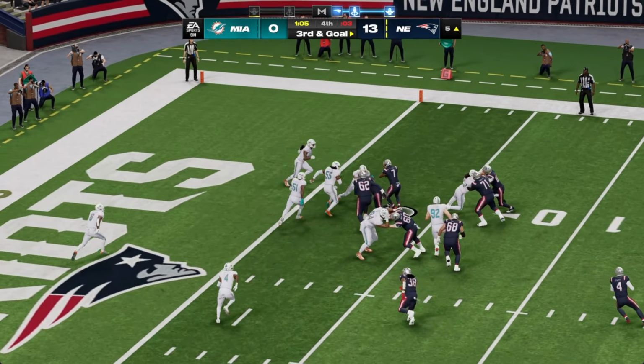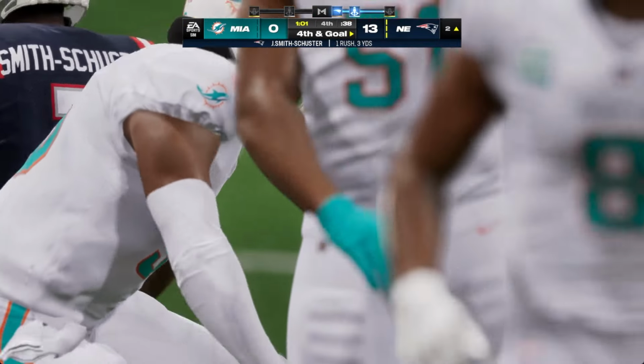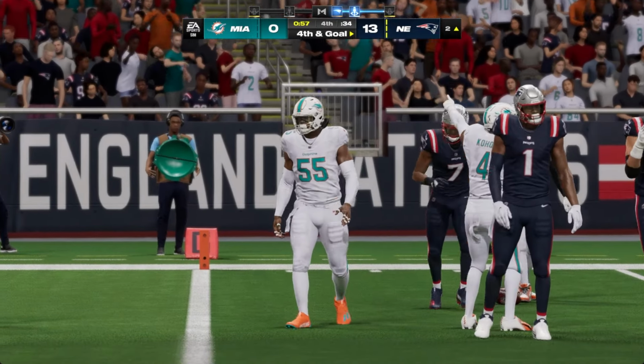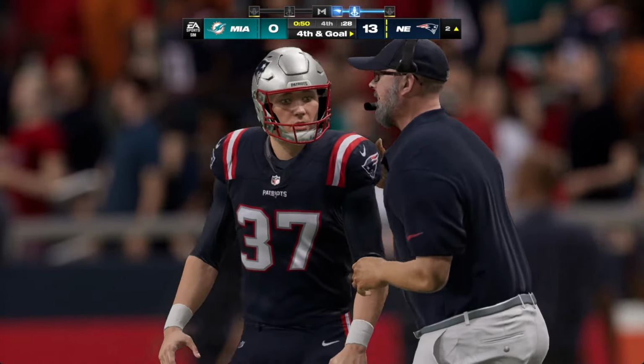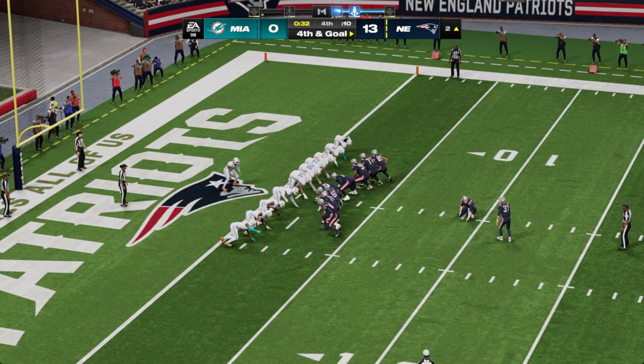Gets it to Smith-Schuster on the jet sweep. And he'll get him a bit closer as he's down to the 2-yard line. This defense bending but not breaking. It's a gain of 3. It's now 4th and goal. Let's just make this one succinct. Nice job there. All 11 guys on defense, diagnosing the jet sweep and putting it down.